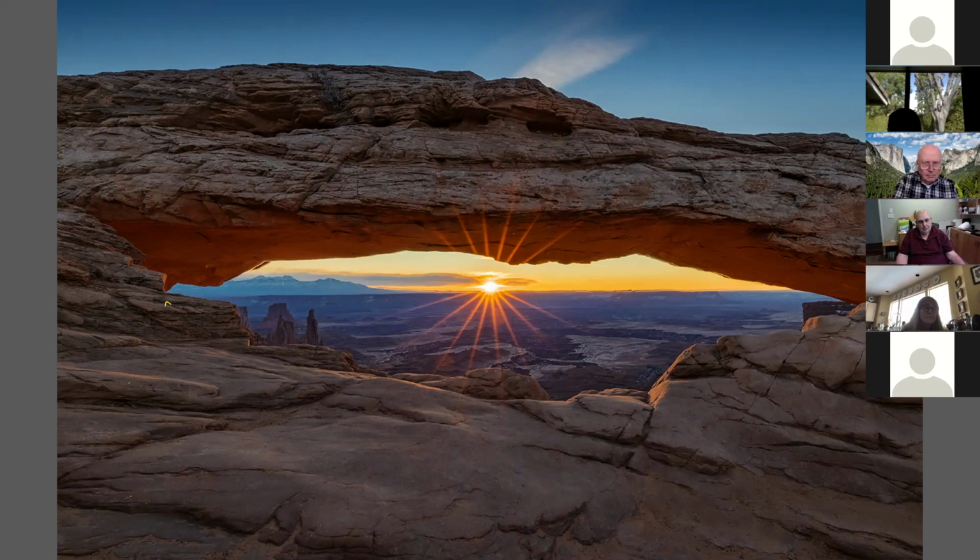you can get a nice shot of the sun coming through the arch. I didn't put them in the deck, but if you stand on the right side of the arch and look left, there are some nice shots that are closer in of the rock formations to the left down in the canyon below you. So let's see.